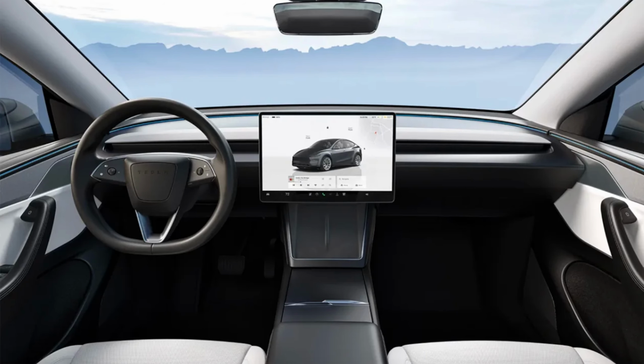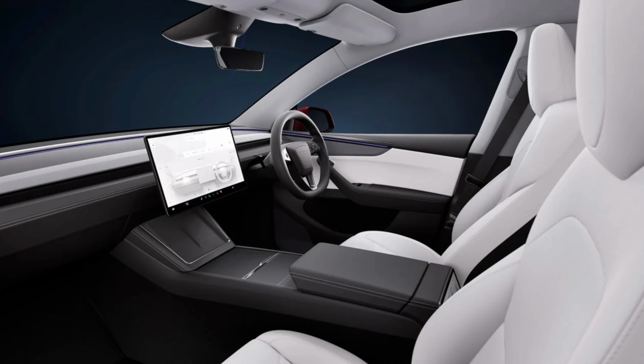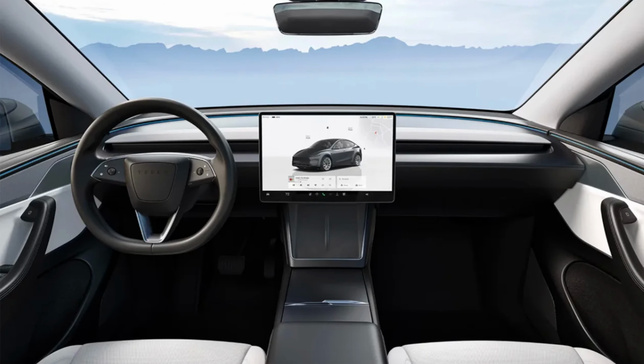And thankfully this time Tesla didn't make a yoke steering wheel for the Tesla Model Y Juniper. It's a normal round steering wheel positioned in the right way, and the infotainment system is in the center, dead middle, which means that the driver can operate it and the passenger can also operate it freely and comfortably.